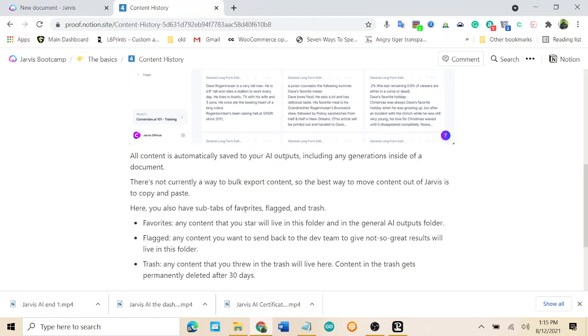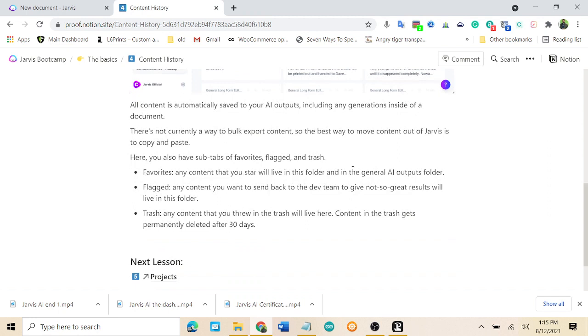Here you will also have sub-tabs of favorites, flagged, and trashed. Favorites: any content you star will live in this folder, in the general AI outputs folder. Flagged: any content you want to send back to the dev team because of not so great results will live in this folder. If you're getting some trash out of Jarvis, sometimes I think Jarvis gets drunk. It'll give you some stuff that's way off the wall. When it does, you flag it. What the flagging does is send it to the Jarvis development team, and they're going to find out what was going on so they can fix it, because they're constantly working on this.